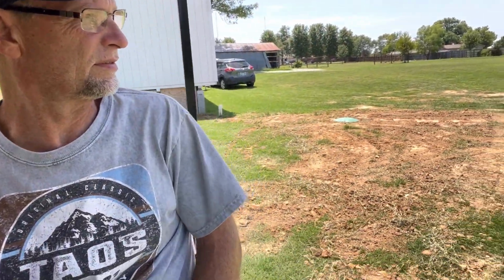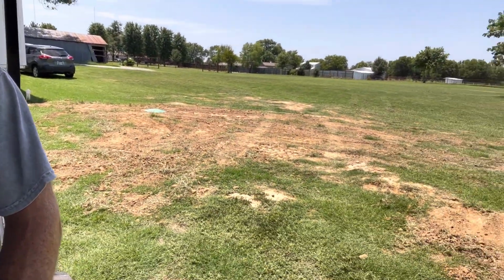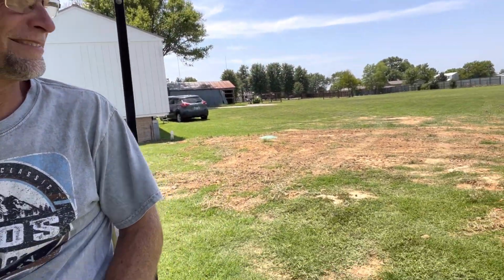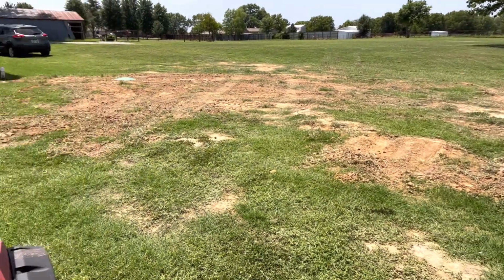You'll never know it was there. I don't even think it'll take that long as fast as it's growing. We get enough rain here that things move along pretty quickly. Also, while we're here, I showed you earlier this morning that the septic guys came back out and leveled everything. So that is now done. Well, it's not done.